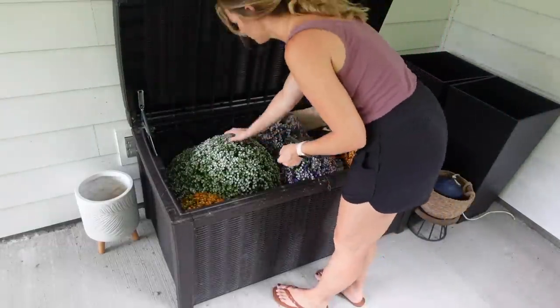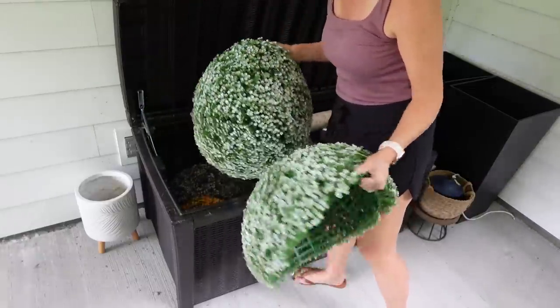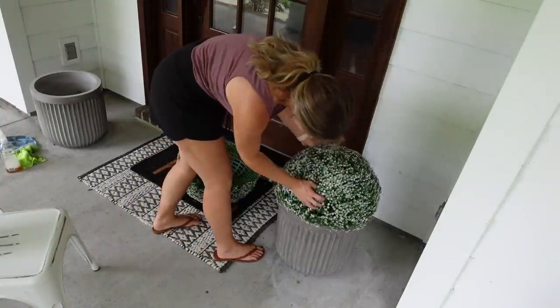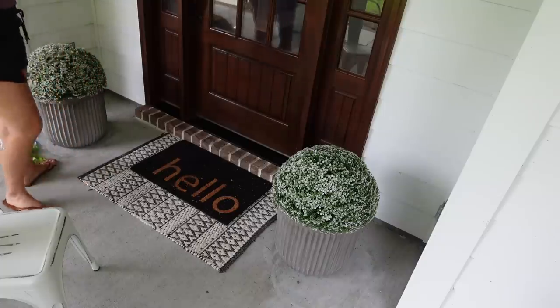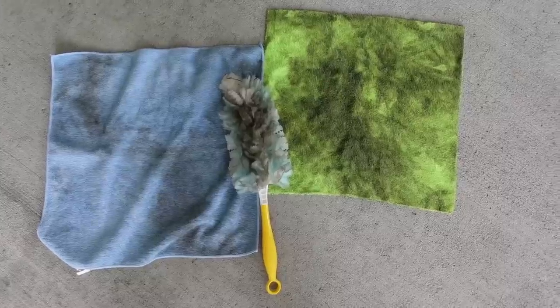I love these things. I didn't end up having any other pots, so I might have to go to Walmart or somewhere to get a couple new pots for the other ones. For right now, I'm just going to do these two, and I think it looks really cute. It's super simple, but I definitely want to use some of the orange ones because they're so pretty.